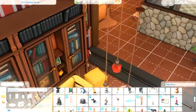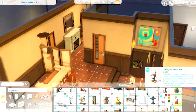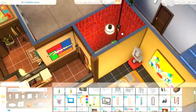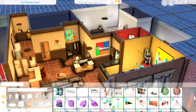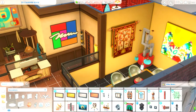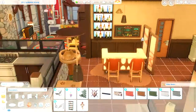I was actually really happy with how that turned out, because it was definitely a bit of a struggle getting there, but it was worth it in the end. And I used a lot of half walls in this build as well, because of course we've got a lot of new half wall heights that came with the platform update. And we've got this trim. I think it's a Dine Out trim for the half walls. Or maybe it's Get Famous. I'm not 100% sure, but whatever it is, it's really good.